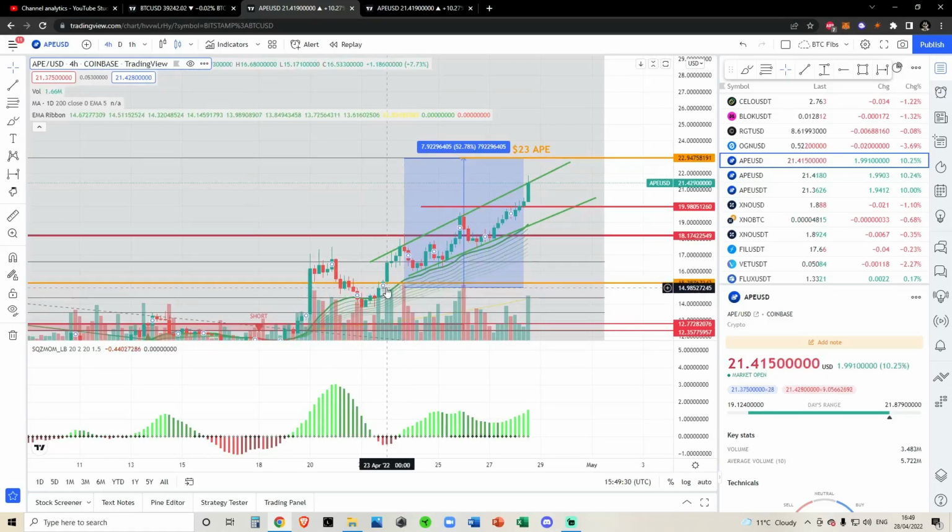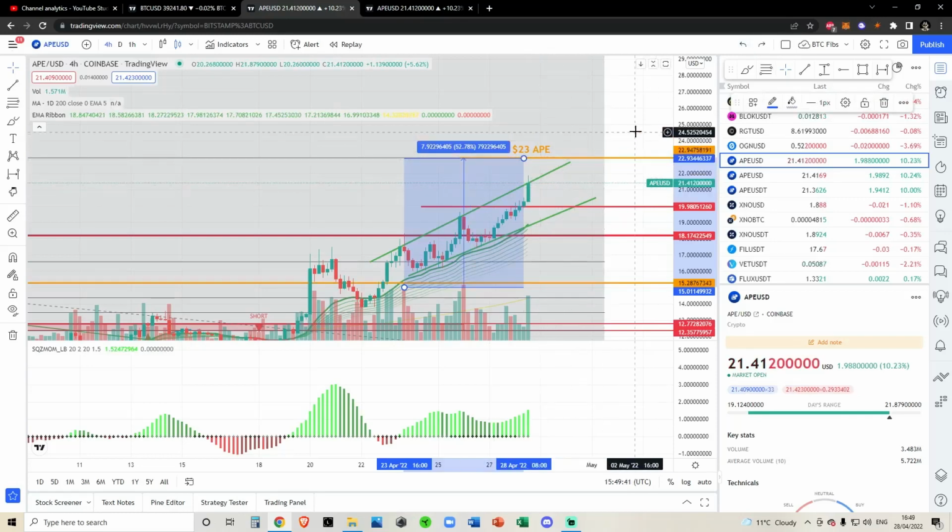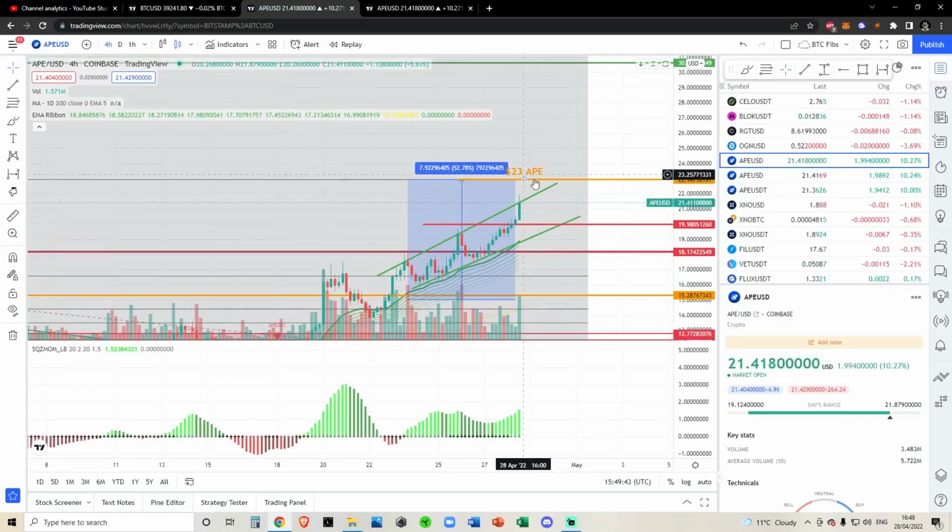We did predict, where were we? We were down here, a 50% rally on the 23rd, so congratulations everyone who was in that trade. We've gone up another 42-43% since we talked about that. I still have $23 in mind. I'm really liking what we're seeing with these.